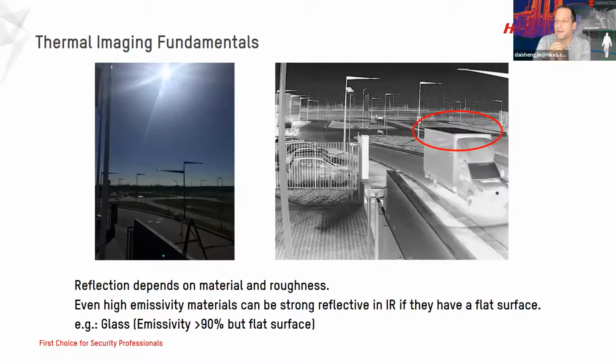And when I take a thermal camera and point it to the clear blue sky, it doesn't matter if it's winter time or summertime, or if I'm in Saudi Arabia or in the north of Norway. When I look into a clear blue sky with a thermal camera, I typically measure around minus 60 degrees Celsius. And for sure, I have this kind of reflection on reflective surfaces. This is what happened here. I just see the reflection from the sky on the surface of the roof of the truck.